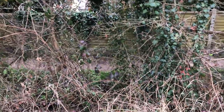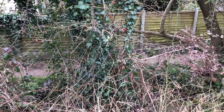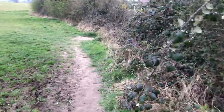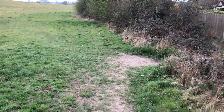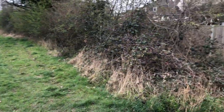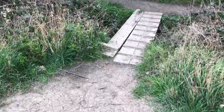Just beneath that fence there is a path, and it stretches over there, but I don't know how I get there. Anyway, it's not going to do any harm going this way. Oh, I shouldn't have worried. We have one of these.